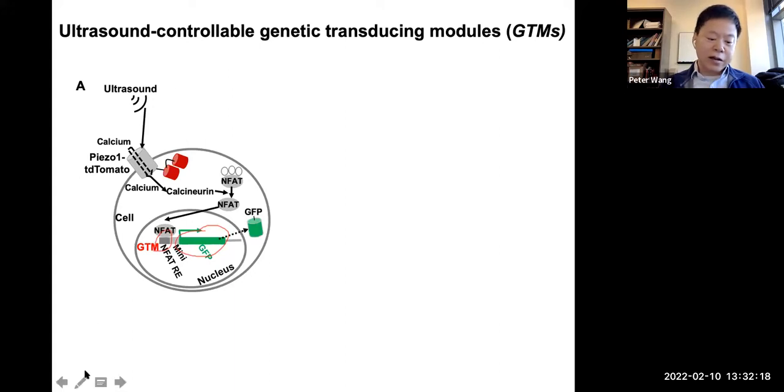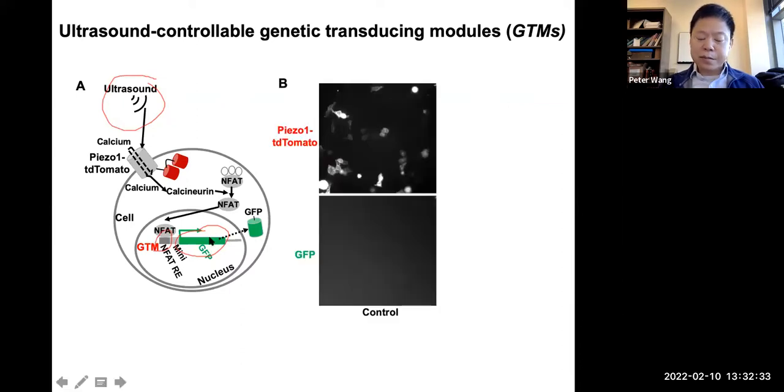So basically, this whole design should allow us to convert this remote ultrasound signal into calcium signaling and the calcineurin NFAT pathway, eventually designed gene production. It could be a CAR. So we first demonstrated this concept indeed works.